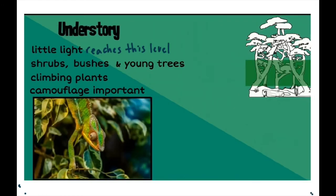Now the understory is the third level down, and little light reaches this level. You're going to find more shrubs and little bushes and young trees that are just starting to grow. There's a lot of climbing plants and vines, and you're going to see that a lot of the animals at this level, like our little chameleon friend over here, use camouflage to protect themselves.